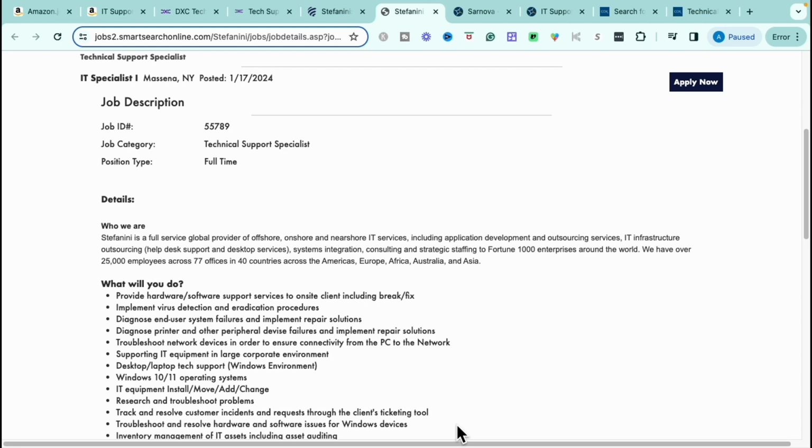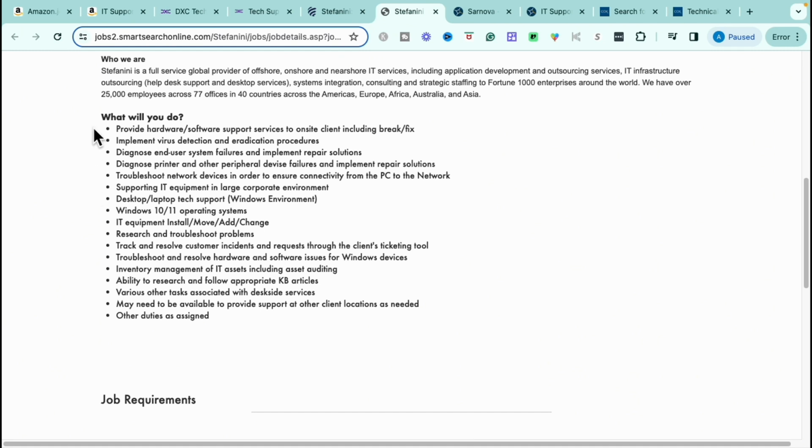But this role is a full-time remote position, and some of the things you'll do is provide hardware, software support services to on-site clients. You'll implement virus detection, right? You'll diagnose end-user system failures and implement repair solutions, diagnose printers and other issues that are related to that, and troubleshoot. You'll support IT equipment in large corporation environments, desktop, laptop support, so you might have to remote in for Windows 10 and 11 operating systems, IT equipment, research and troubleshoot problems, track and resolve customer incidents and requests through the client tracking ticketing system and tool. You must be able to research and follow appropriate articles. So those are the bases.